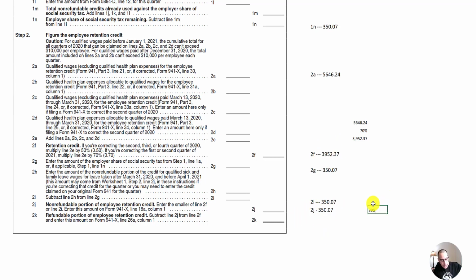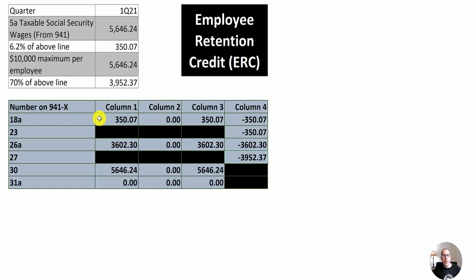So 3952.37 minus 350, the difference is 3602.30. So 2K is 3602.30. You can see it matches my Excel file because all the formulas are built in. You just have to input one number, the 5646.24.